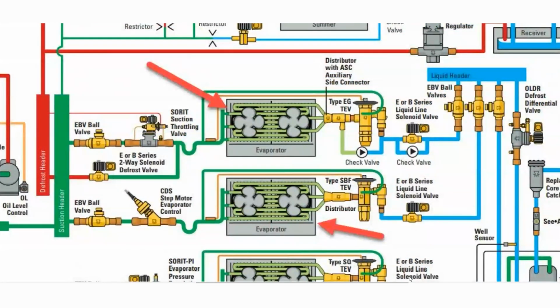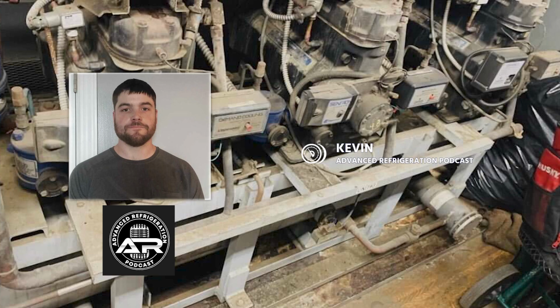Yeah, it's pretty rare to have a bad expansion valve. Most of the time in supermarkets, most of your time is spent cleaning stuff, just like basic maintenance. I mean, you spend a lot of time cleaning, whether it's cleaning evaporators, cleaning expansion valve screens, cleaning the pins on the expansion valves. You pull the expansion valve apart, you clean the pins, clean the orifice.